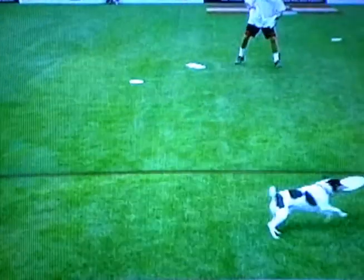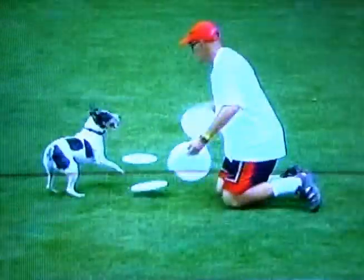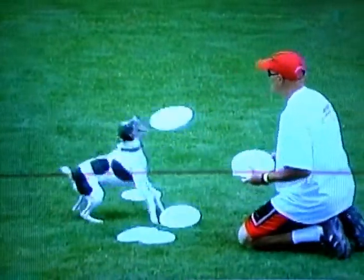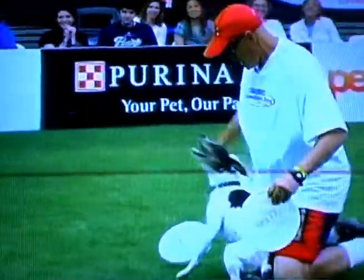Al, who is the handler, a retired engineer turned dog trainer. A very simple story of how they got involved in this sport. Well, they found a frisbee at a dog park, and that was the end of the story right there. Check George out. For a little guy, he's doing great.